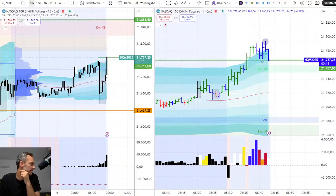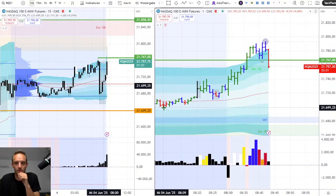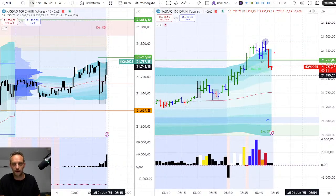How would you possibly place the stop in this move? A stop during the news doesn't make sense, okay? Because if you want to be in this position throughout the news, you should have your stop here at the low, 21,700. There you should have your stop, because the news can give us a violent move.